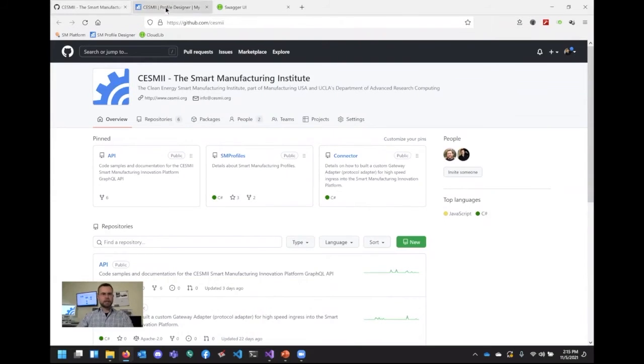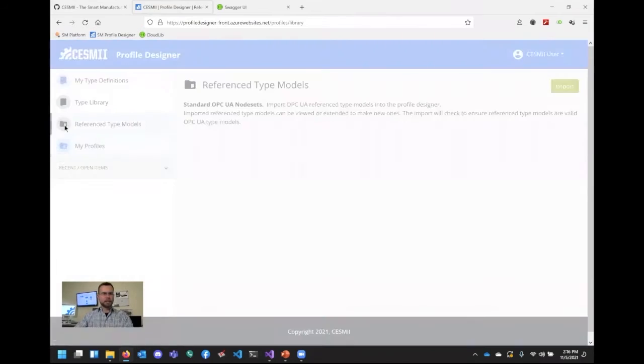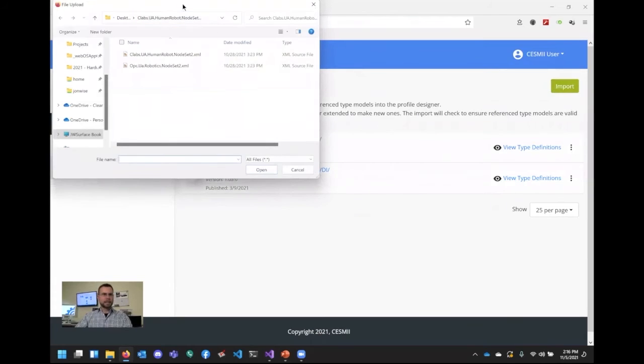All right, I'm going to start here in the CESMII Profile Designer, and you can see that I have no profiles yet. I'm almost never going to have to start from scratch. I'm always going to be extending or deriving profiles that somebody else has built. So I can see here that I get to inherit from the OPC UA base namespace or base profile, as well as the DI profile. But I want to build a custom robot. So I'm going to import some additional profiles that somebody else has built.